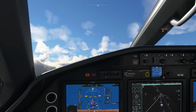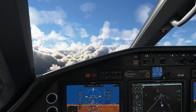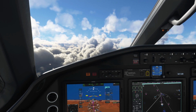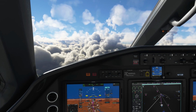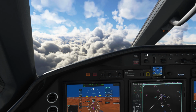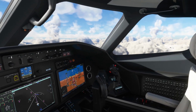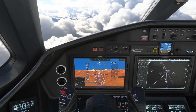Alright, 10,000 feet. Landing lights can go off. We're going to have no problems getting to 15,000 feet before we get to Kidney. Alright, we're above 10,000 feet. You can go up to 270 knots. There's some scenery, folks. Alright, we're holding at 13,000 feet.